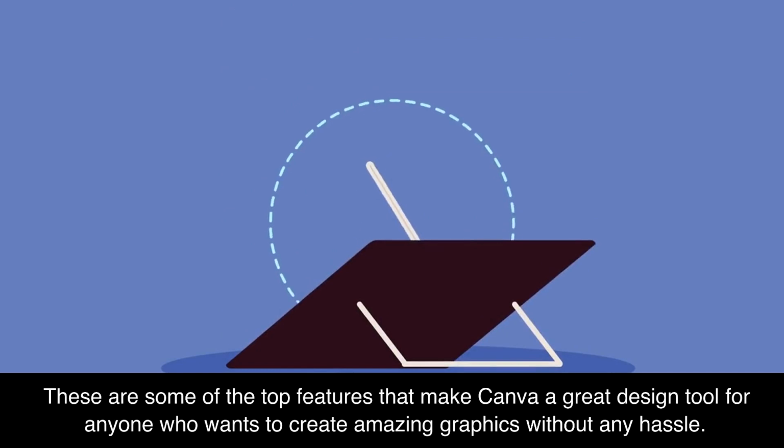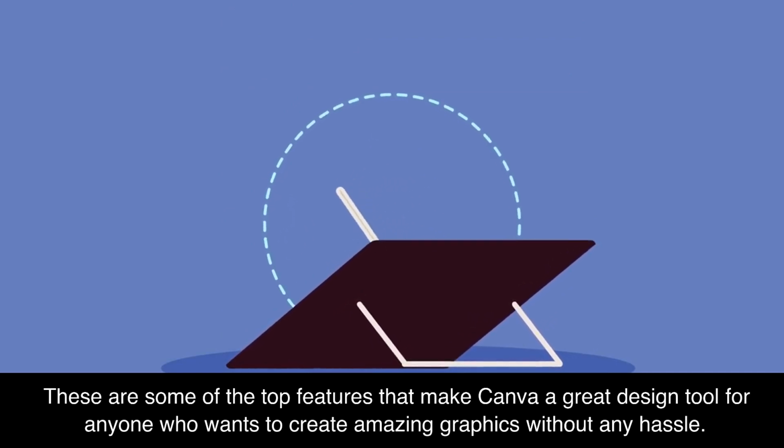These are some of the top features that make Canva a great design tool for anyone who wants to create amazing graphics without any hassle.